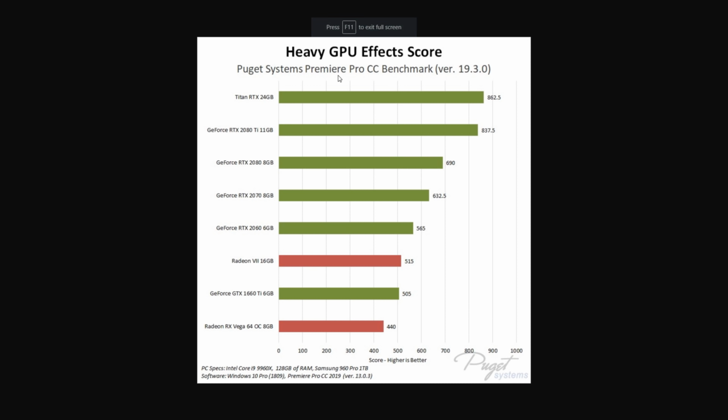If you are using DaVinci Resolve or more After Effects and more GPU-accelerated effects, just see what your budget allows: 2060 Super, 2070 Super, 2080 Super, 2080 Ti, this is what I would go for. And you're thinking, what about AMD and Radeon and their GPUs? At this point, the NVIDIA GPUs are still better in Premiere Pro and give you better performance, so I wouldn't be looking at them at this point in time.